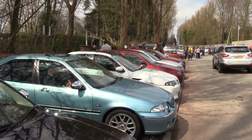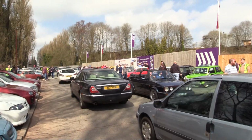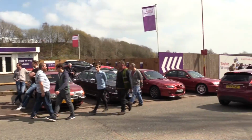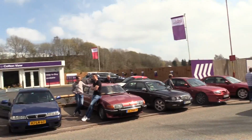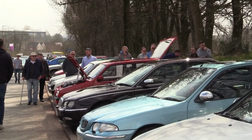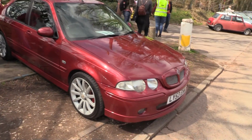Got the Europeans here as well. So you can see there, with Dutch there. Nice Jaguar here. Super V8, well, not built in the factory, but lovely British car anyway. All the cars in from Germany and Holland there. The sales office for the new housing development. ZS.